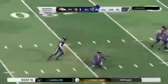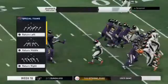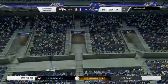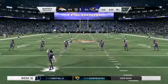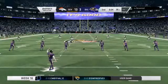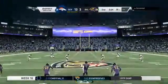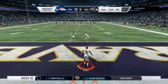Tucker's kick is good. And they will indeed get on the board here, but still trailing. It's now 13-3. So the 3 points here, they're still down, but they put somewhat of a dent into that lead going into the break. Anything helps when you're trying to chip away at a lead, but they do know that they're going to need a little bit better effort in the second half.